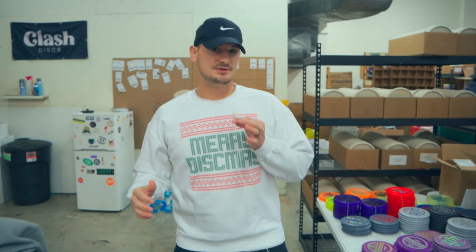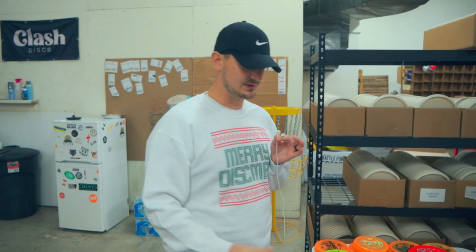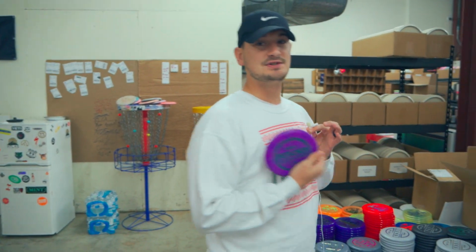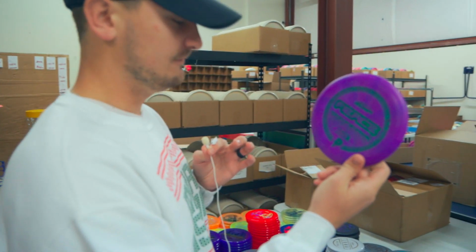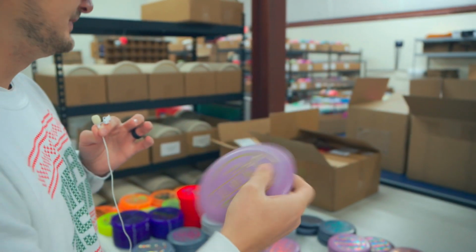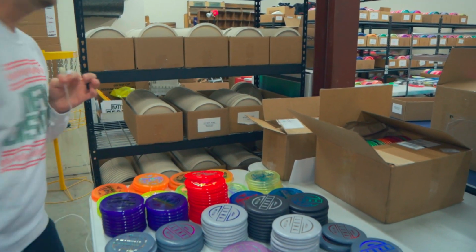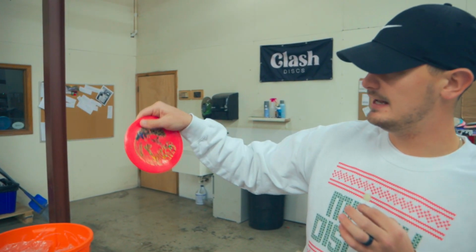So first and foremost, we have a pretty sick little table over here, and I said little table for a reason, because there's extra large Discraft minis. We got some Fierces and Putter line here, some Lunas over here, Get Freaky Zones, pretty electric, and then behind me we've got some Big Z Raptoriuses.